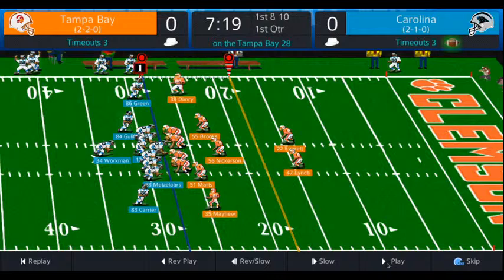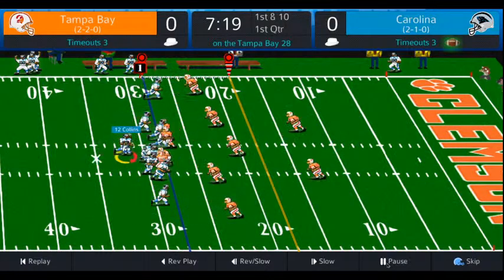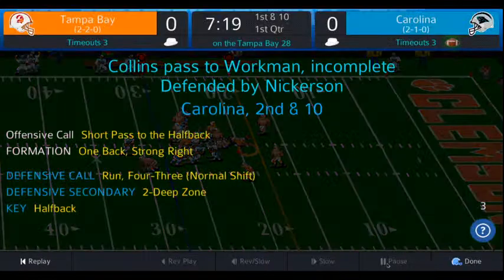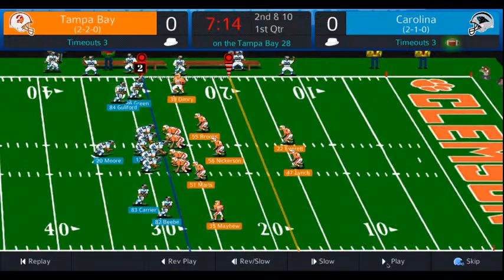Panthers driving. Workman now in the backfield with Green and Carrier, your split wides, and Guilford in the slot. Here's a snap from Collins. Short drop over the middle, incomplete as he tries to hit Workman, but defended well by Nickerson. Again, this time Carolina comes up to the line, 4 wide outs, more in the backfield.